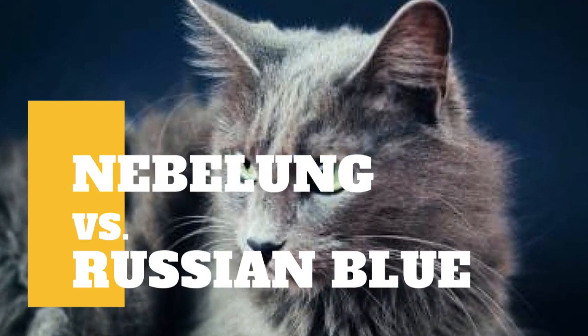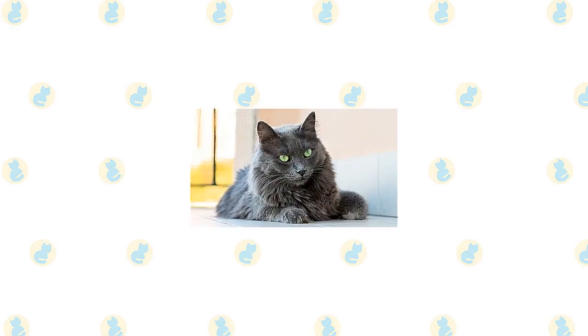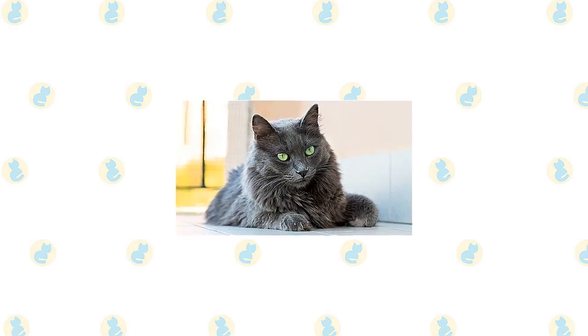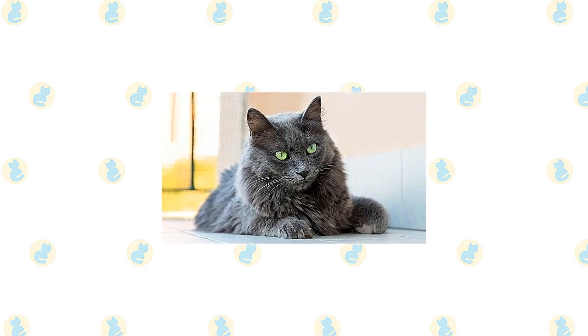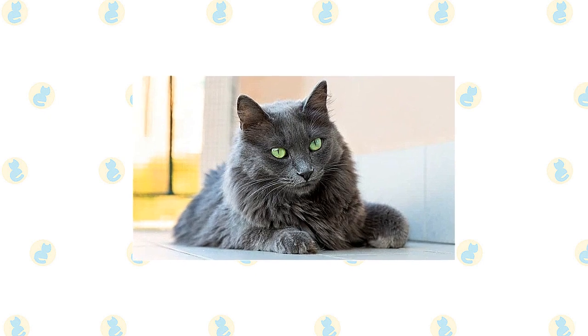Nebelung cat versus Russian blue cat. What are the differences between these two cat breeds? The International Cat Association breed standard for the Nebelung calls for them to have a modified wedge-shaped head that is more pointed than rounded, although his long hair may give the head a rounded look.